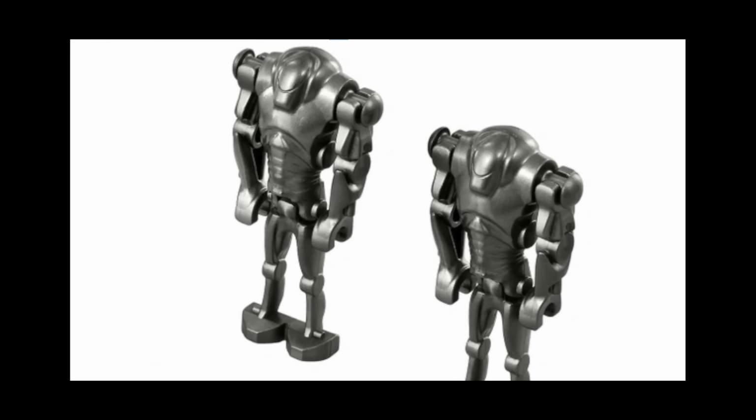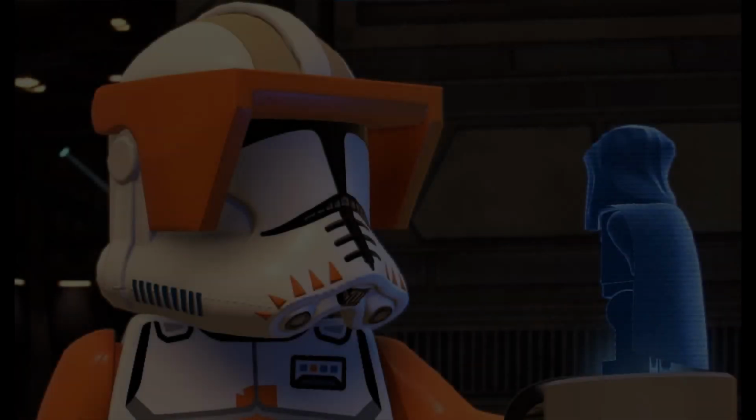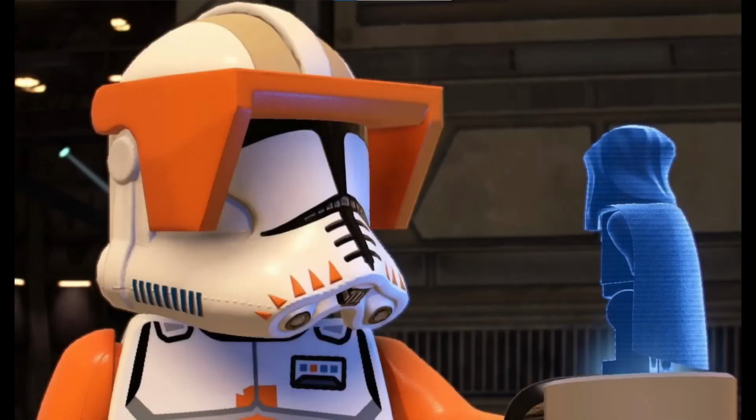But moving on to the most anticipated minifigure in the set, which most of us have been asking for years, and that is a Phase 2 Commander Cody. That's right, LEGO have finally released it, the Phase 2 Cody. They haven't released it for the years we've been asking, but finally they've delivered on it.